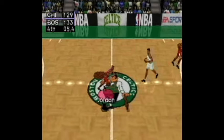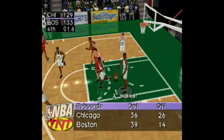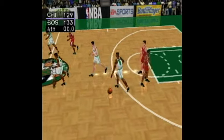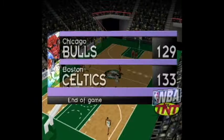Inbound pass to number 23. Takes the three-pointer. Misses the three. Walker pulls down the board. That's the end of the game. At the end of an extremely close game, the Celtics have narrowly defeated the Bulls 133-129. With that win, the Celtics move to first in the Eastern Conference, and the Bulls drop to 15th in the Eastern Conference.